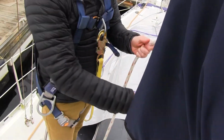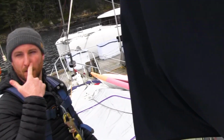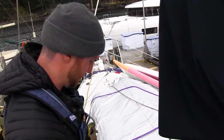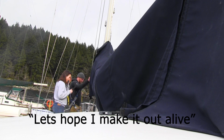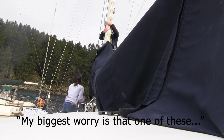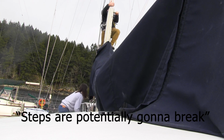Which winch do you want me to use? This one. Okay. I'm not nervous. I'm gonna be doing all the work. You're just there to catch me if I fall. Oh good. Oh good. Okay. So... hope I make it alive. The biggest worry is that one of these steps is potentially going to break.